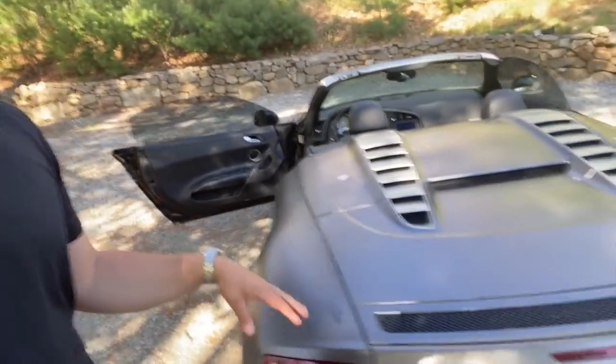Windows go back up. So there we go, we got the top down. One of the things that I also experienced in this car is actually having to change the oil. Now, I got the car serviced before it shipped to me. We put new tires on it, we wrapped it, which I guess I regret wrapping it considering how short a time I had the car.